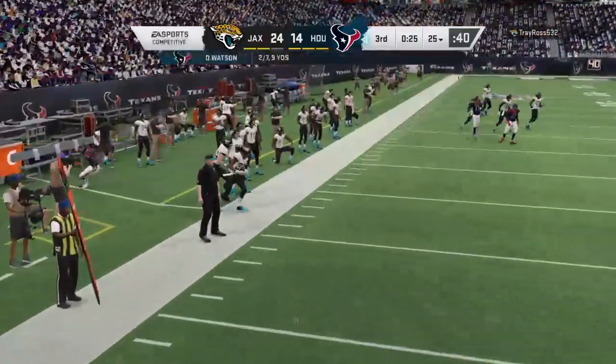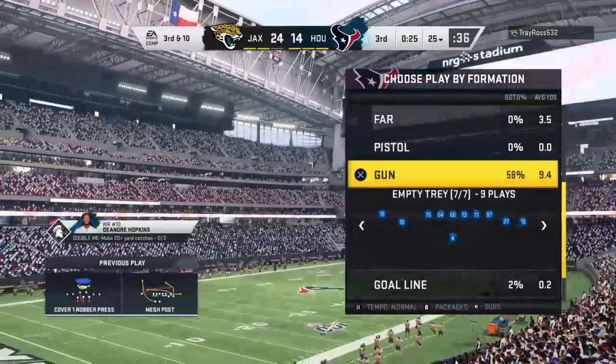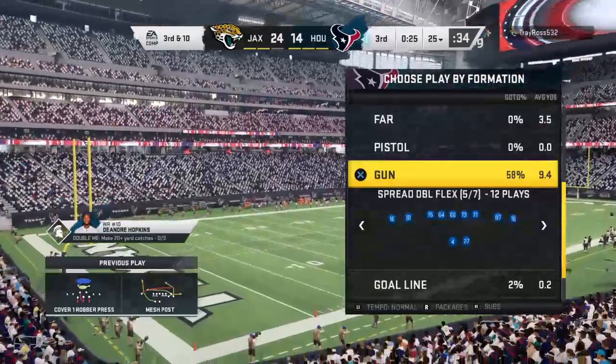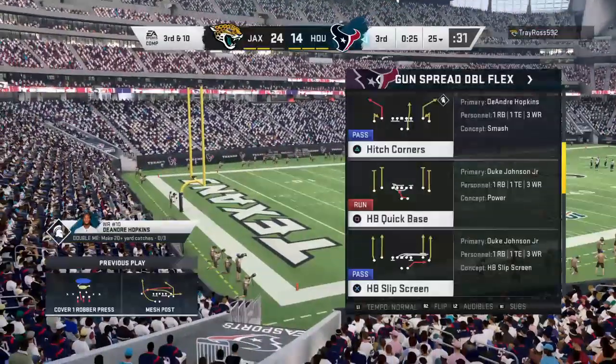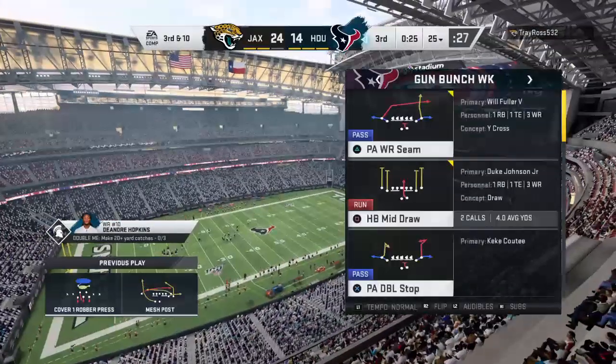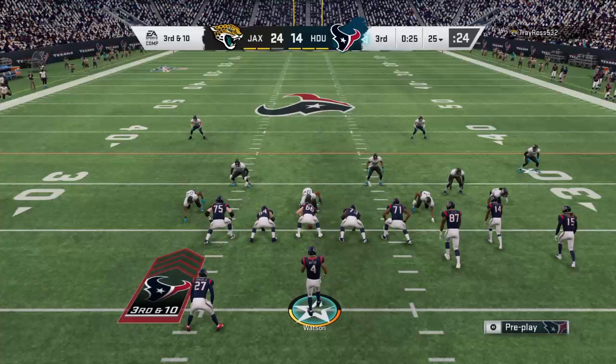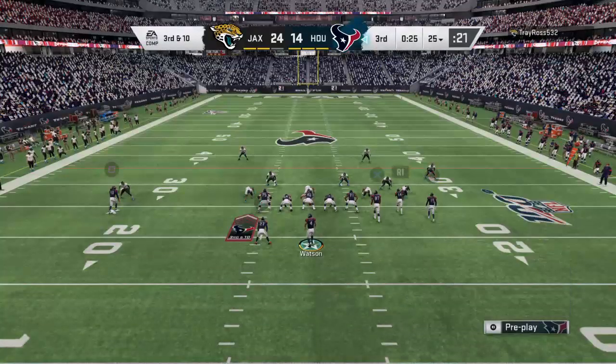And he's just going to get rid of this thing. To no one here, he throws it away, and now it's third. On the throwaway. Brings up 3rd down and 10. This offense in desperate need of a conversion as they come up on 3rd down.